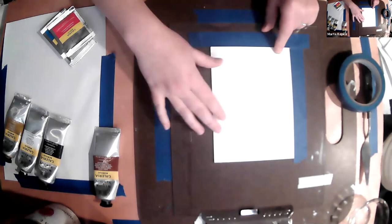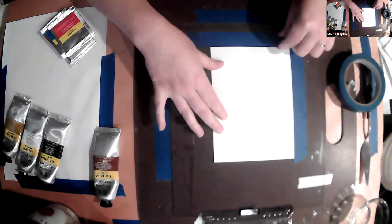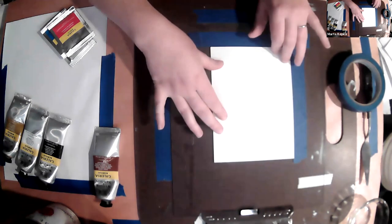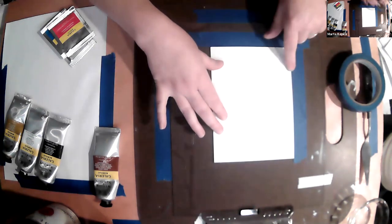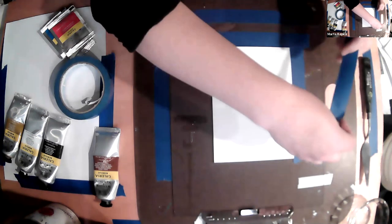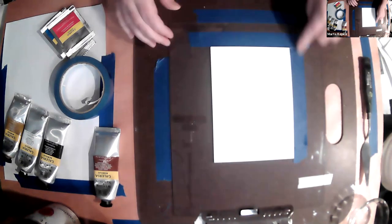Now again, in a true printmaking studio, we'd have a severely raised edge so that it really wouldn't slip at all and it would be much more snug in there. But for the sake of what we're doing, this works just fine. So however many pieces of tape you feel you need there, this side's a little bit low, so I'm just going to add another piece. And all I'm doing essentially is creating that lip.